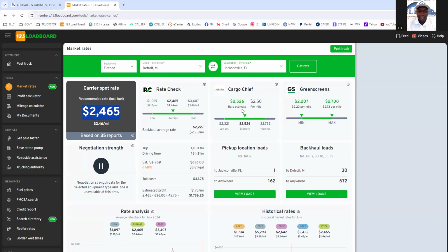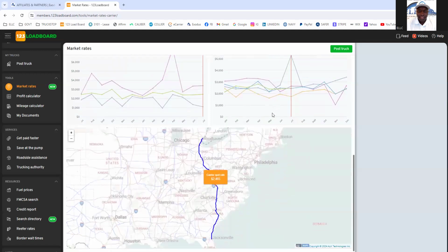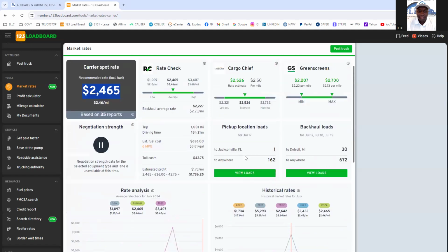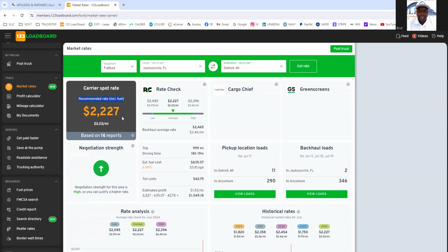And I paused it for a while on the dry van so you can look at all the data here. I won't do it for the sake of time for the flatbed and the reefer, but you can see what the spot market is, what the broker pays to the trucks. That's the spot market on average. And it's an all-in rate because it includes fuel surcharge. So north to southbound for a flatbed now is $24.65. If we switch it and hit get rate, it's less. Not that much less, but less nonetheless.